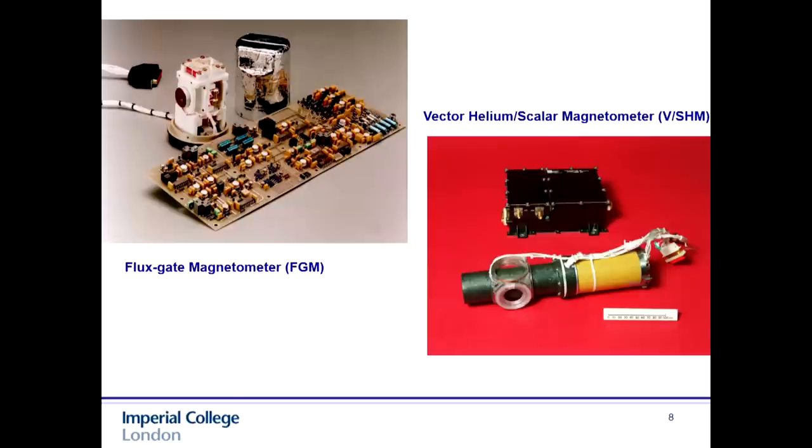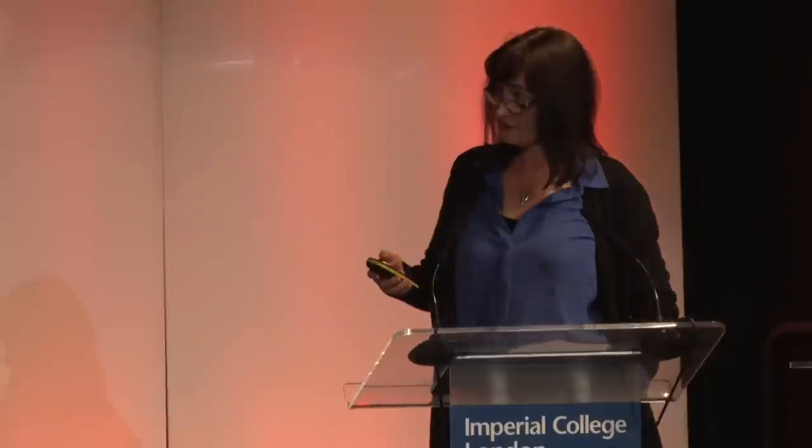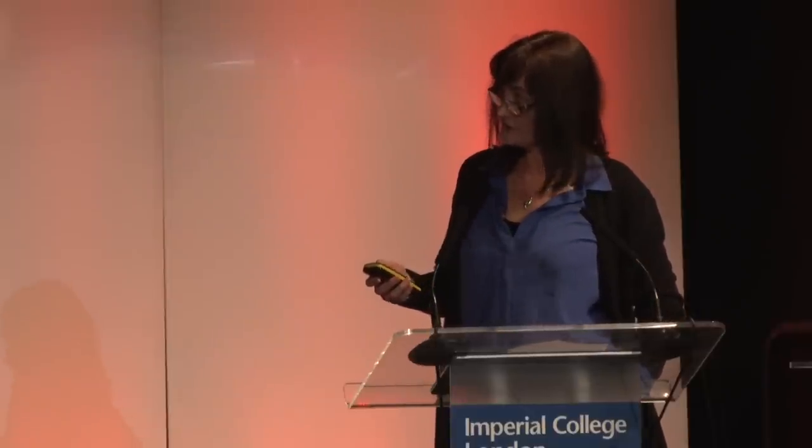These are the two instruments that went up towards making the instrument suite. This is the one that was built at Imperial College. It's a fluxgate magnetometer. And this is the one that was built at JPL, a vector helium scalar sensor. And in fact, one of the exhibits outside later will be from some of the engineers who are building the instrument that's going to Jupiter. And they were also involved in the instrument that was built for Cassini as well.